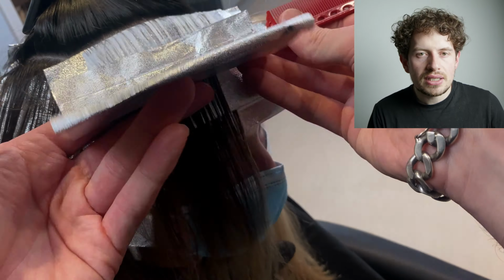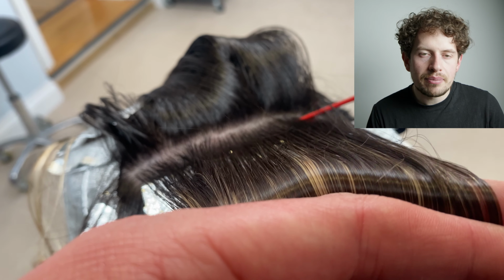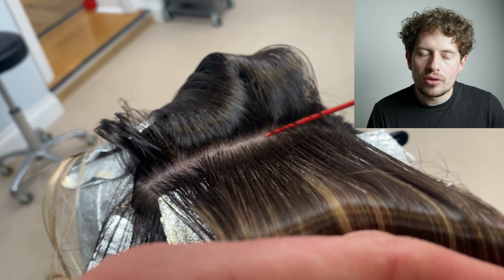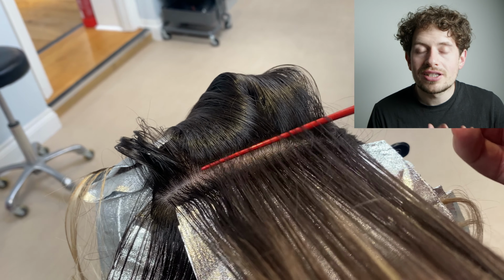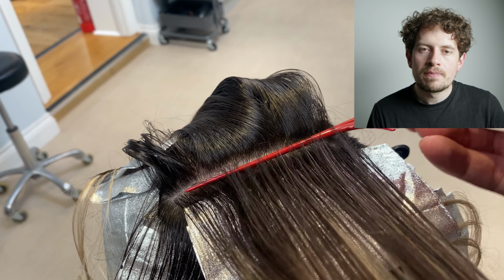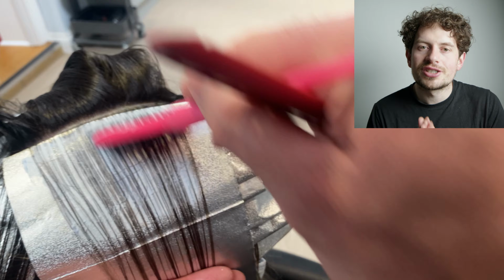Then I've got the toning service, which will take about 20 minutes to apply. So I will obviously charge for the time plus the product. It's really important that we remember all these things, even if we're not working for ourselves and we're working for somebody else. For the business to be profitable and you to stay in your job and keep the salon open, we do need to do things that are cost effective.